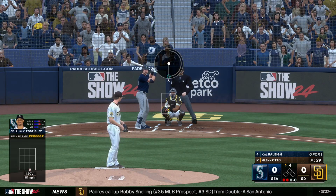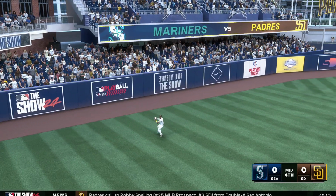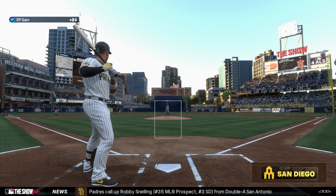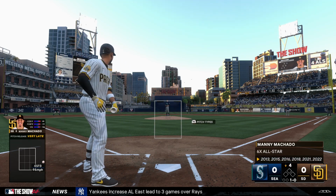Cal Raleigh up next for the Mariners. In the air, left side. Coming on Profar. He's there. He's got it. Ready to go. Bottom 4. Here's Manny Machado. The pitch. That's outside. And it's 1-0.